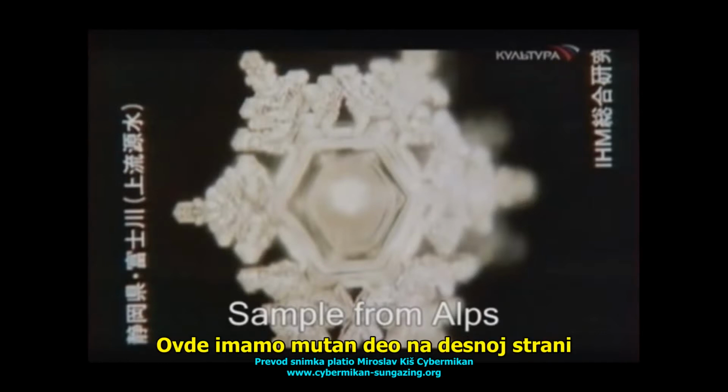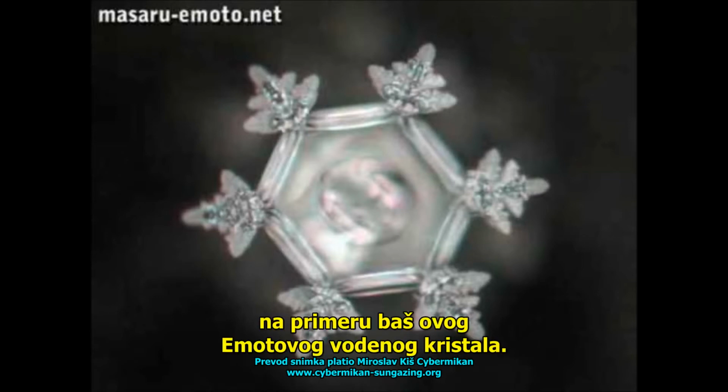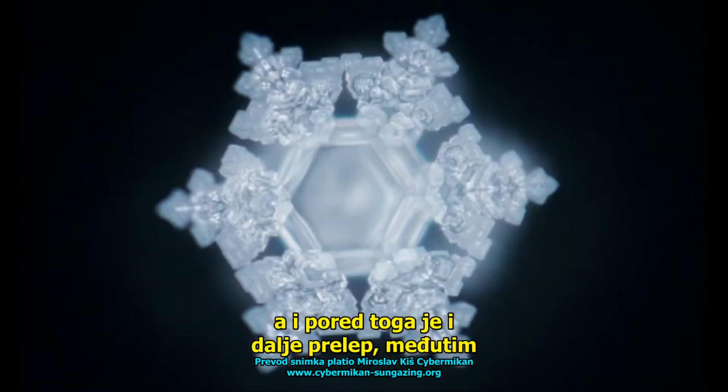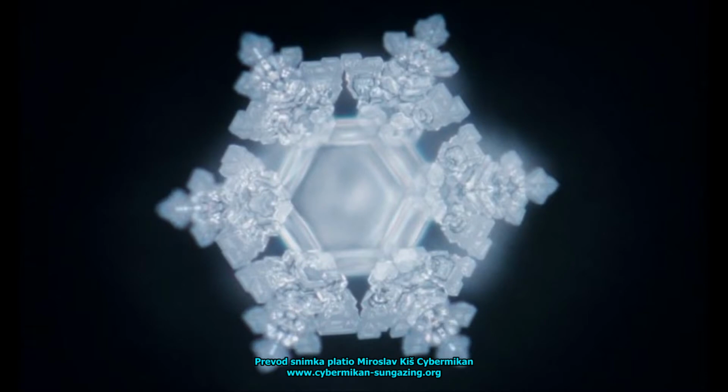Here I don't even know what, we got the blurring to the right, obviously, right? Here we have a light just shining in a little bit on this particular Emoto water crystal. Here we have some blurring at the top, as you can see, and still in beautiful shape. These will look horrible in no time at all, unfortunately, in my opinion.